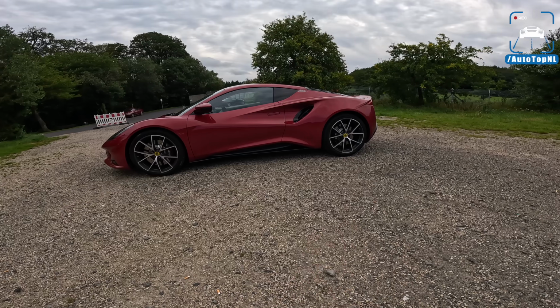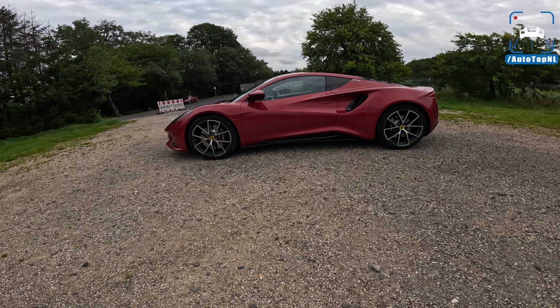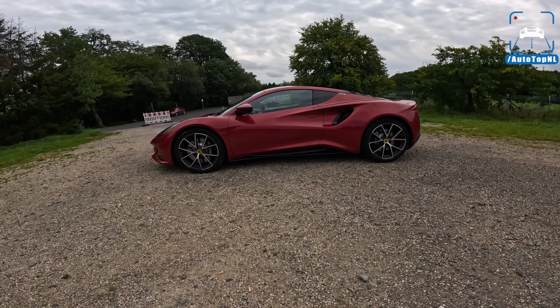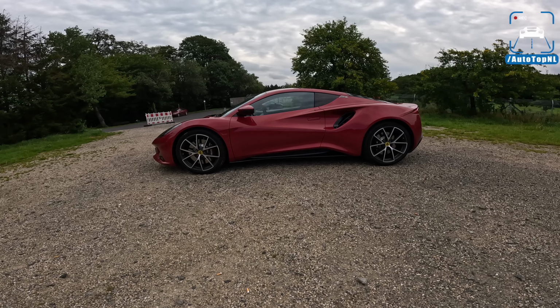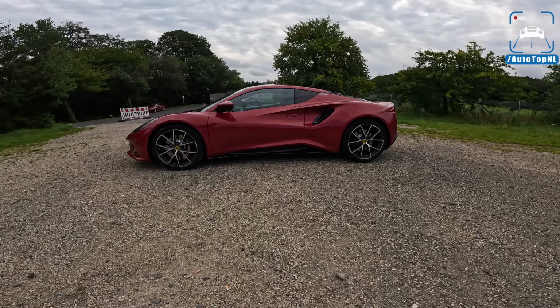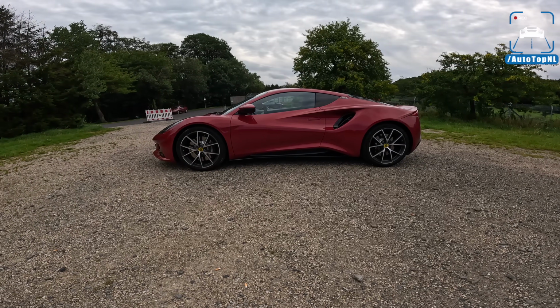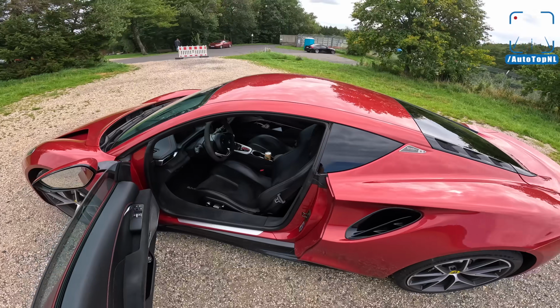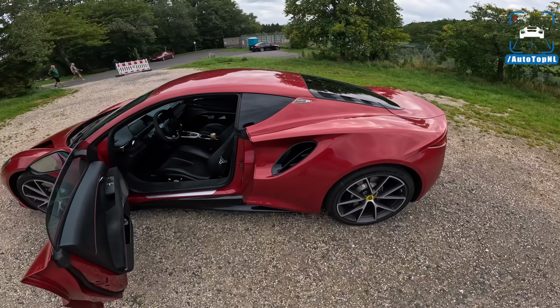The sports package suspension includes stiffer springs and different sway bars also, so that the car has a bit less roll. So overall a bit more of a track oriented setup. Like I said before, no dynamic dampening in here whatsoever, just simple plain shocks with springs and some anti-roll bars.